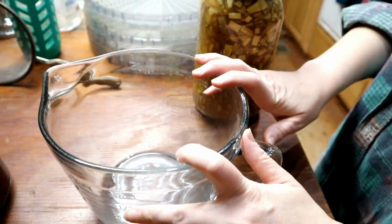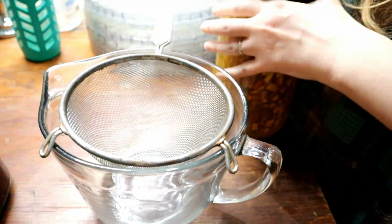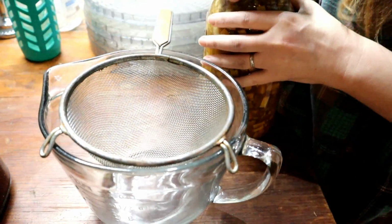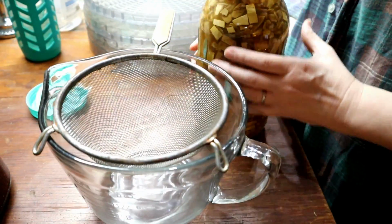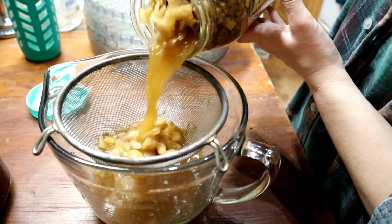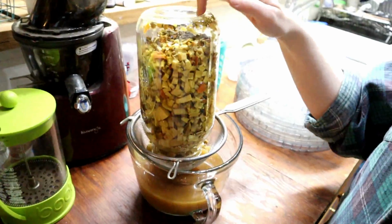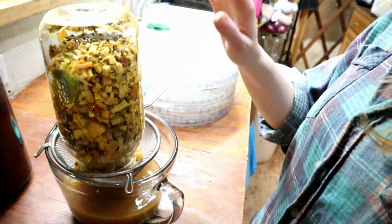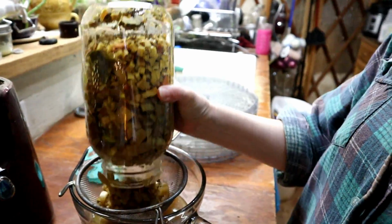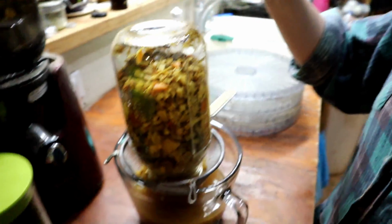All we're doing is taking a big bowl and a strainer, and if I can get it open over here, there we go. So a big bowl, a strainer, and you are just straining all of this out. Now, since we have so much material in here, we had our horseradish and our turmeric and garlic and all that in here, it's going to take a while to drain out. So I just turn it over and let it sit just like this.